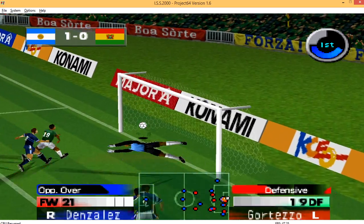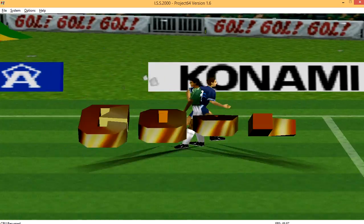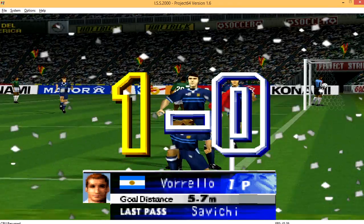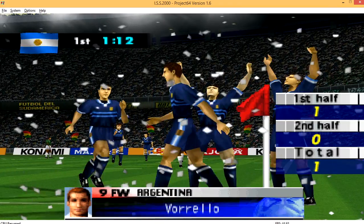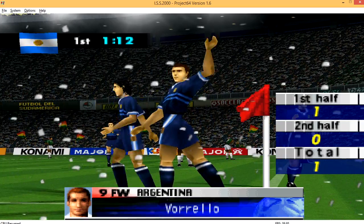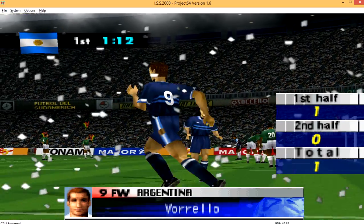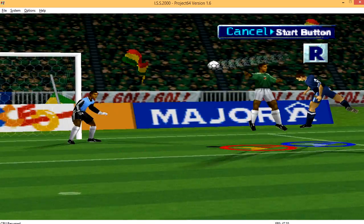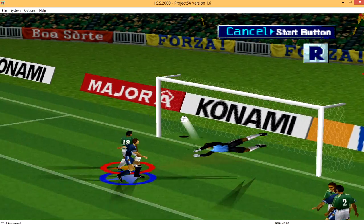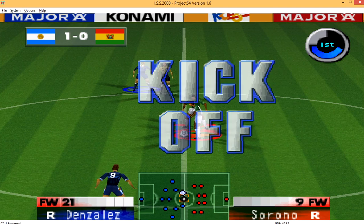Attack very closely now. Yes, it's there! A tremendous header to beat the keeper. A fabulous first goal from Argentina. Let's take another look at that. So it's now 1-0.